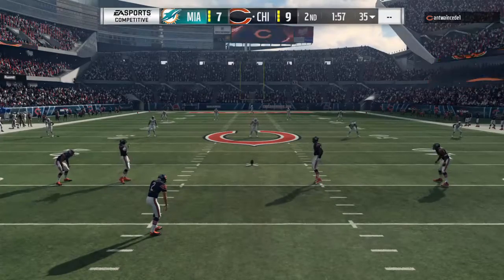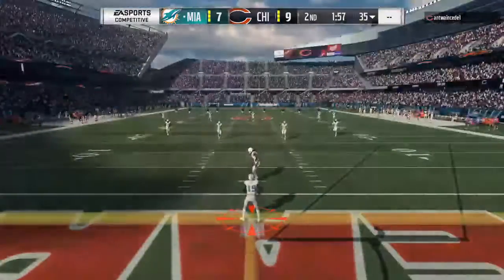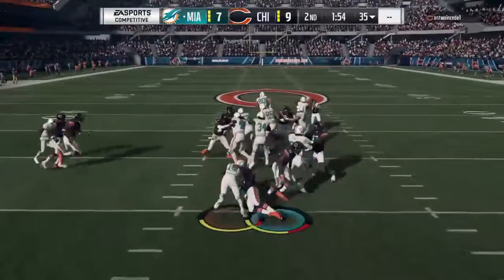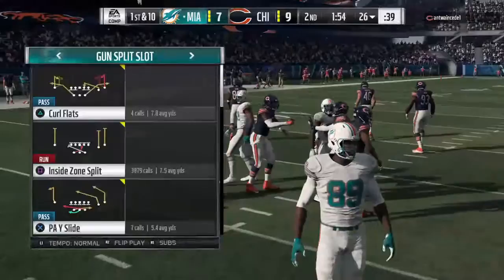After the made field goal, Santos back out there to kick it away. This fielded a few yards into the end zone. And he'll take this one near the 25, call it the 26-yard line.